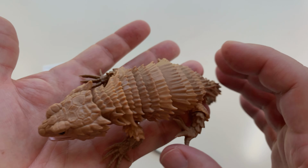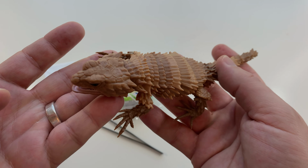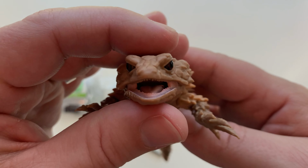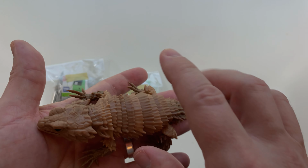And I sit them near my desk because I'm always messing with them. But if you didn't know it and you just saw that, you would think that was a real lizard. It's not real glossy. It's got just a bit of a satin finish, but would just absolutely freak people out, I think. So fantastic. If you ever want to look for these, look for the Armadillo Lizard.